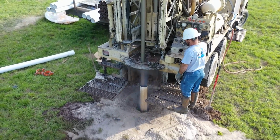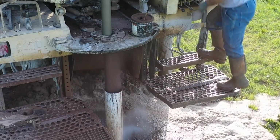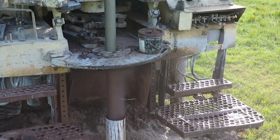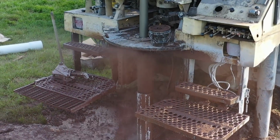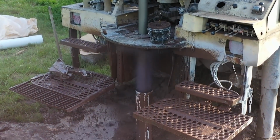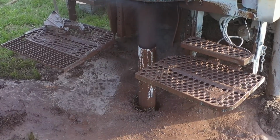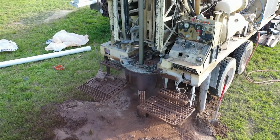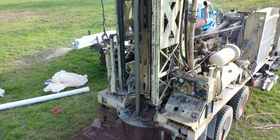Now, according to Patrick, the only difference between an agricultural well and a regular residential well is the permitting process, okay? See that gray dust coming up? So we hit various levels of gray and gray dirt, red dirt. They call that shale or granite.